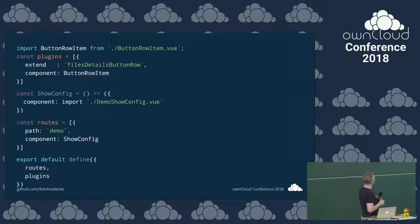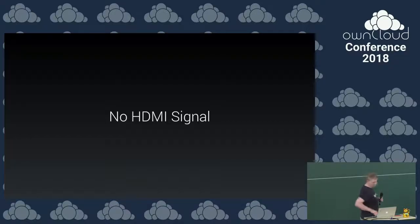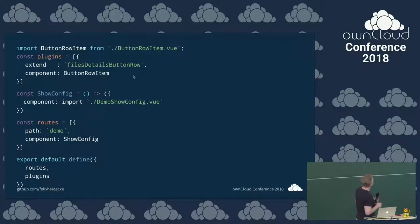And yeah, we have to export the routes as well, and this is usually where we define our routes and our plugins, and this is what we give to Phoenix to know about my app.